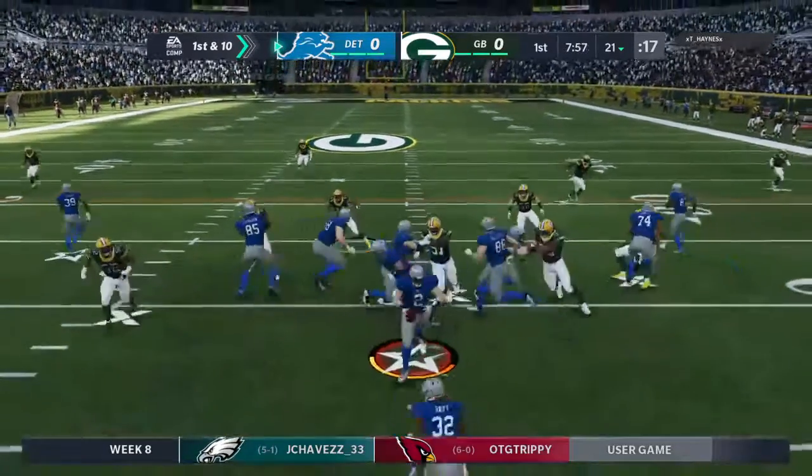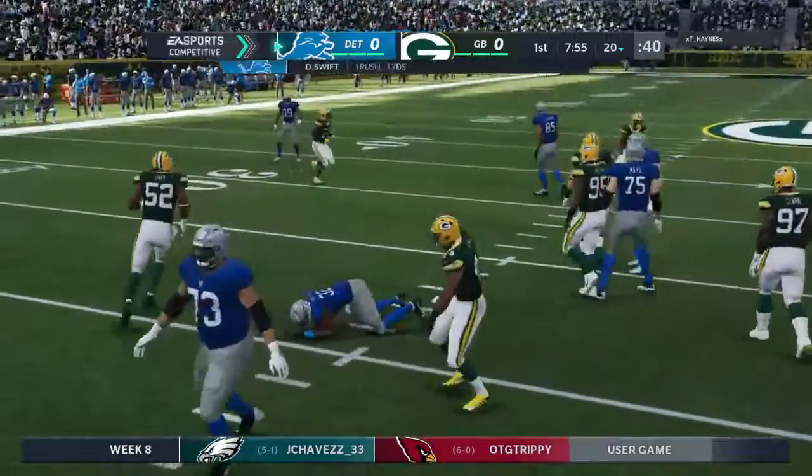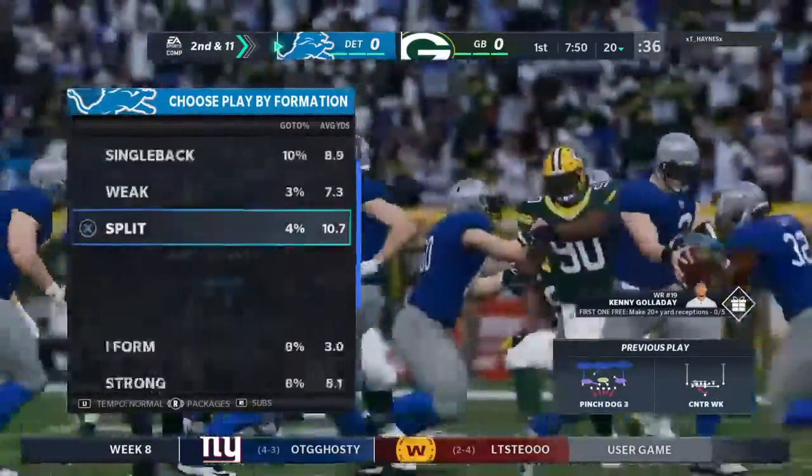They'll run for the first time with DeAndre Swift. And he is going to be stopped cold behind the line of scrimmage. It'll go as a loss of a yard on the game's first play. Second down.